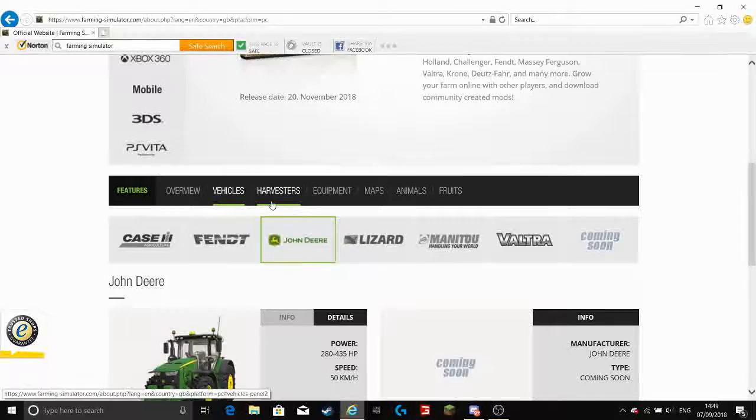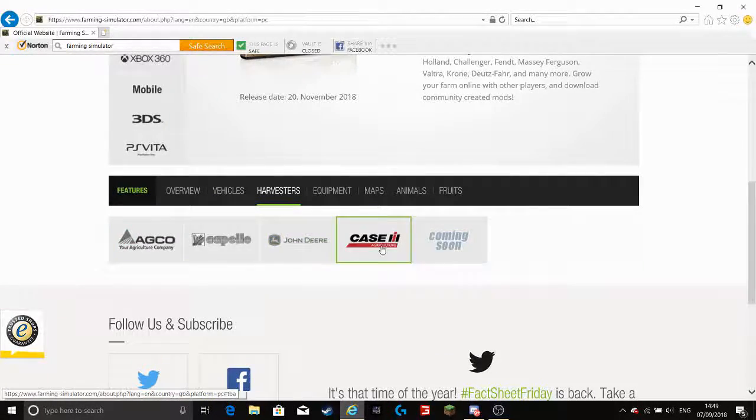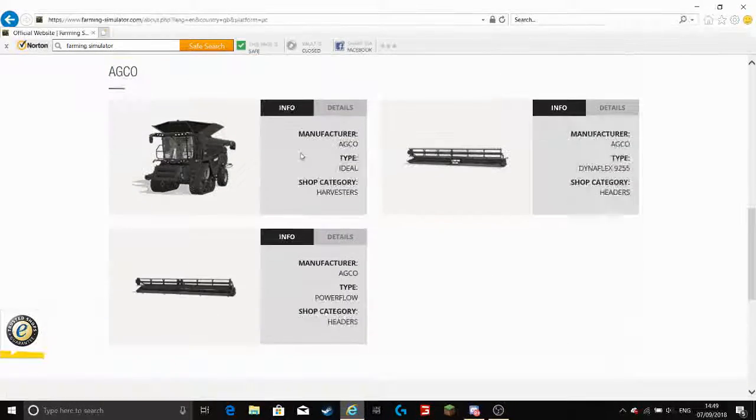But now we move on to harvesters. So only 4 categories at the moment. AGCO is just the AGCO Ideal. Now you can get this in either the Fendt or the Massey Ferguson version, because they worked on it together, but they both changed their version up a bit. So you can either get the Fendt one or the Massey one. They're basically the same, it's just got different logo on it.